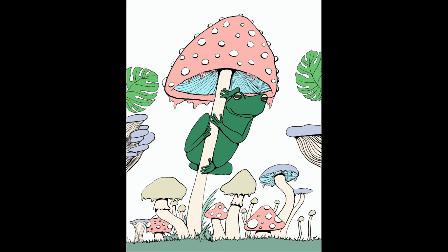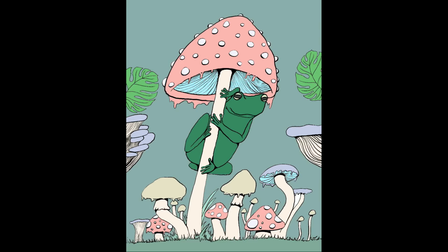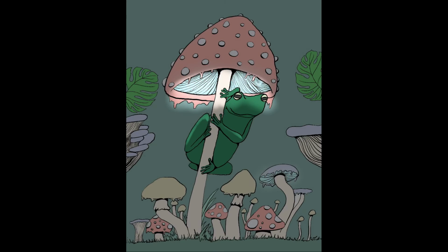Overall, I'm really happy with this piece, and it's been doing really well at my market that I sell at. I usually struggle to keep this one in stock. I've had people get it as gifts, I've had people get it for themselves, and yeah, it's cool.